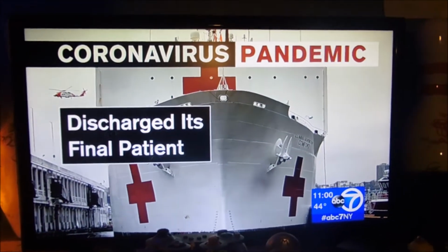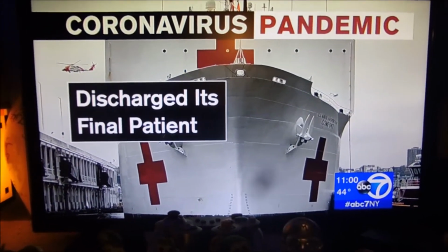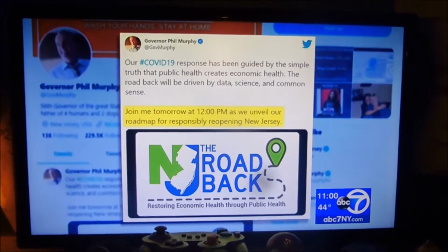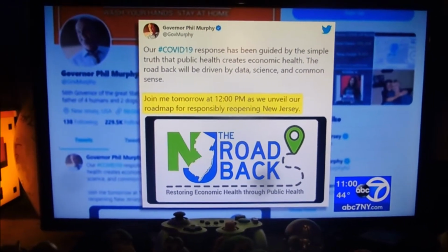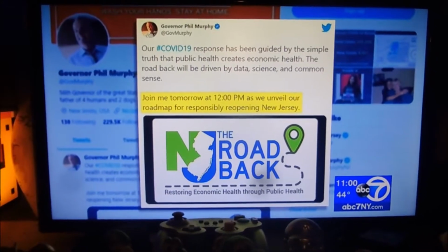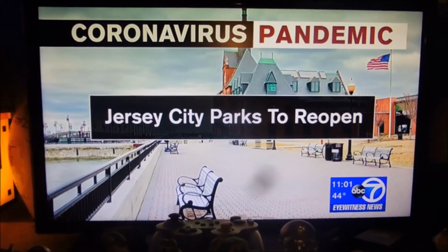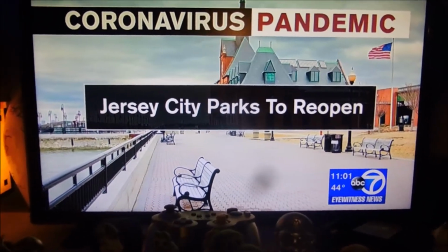Doctors on the USNS Comfort discharged their final patient today. The ship will soon return to its home port in Virginia. In the Garden State, Governor Phil Murphy tweeted tonight he will make an announcement tomorrow to unveil the roadmap to responsibly reopen New Jersey. Also happening tomorrow, 5 major parks that have been closed to stop the spread of coronavirus will reopen in Jersey City. We have team coverage of the day's developments.